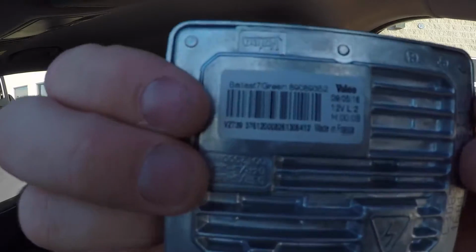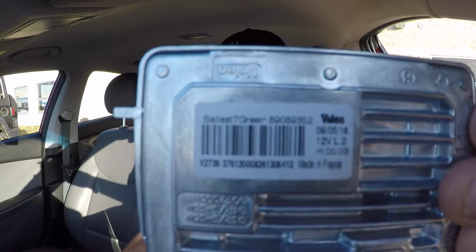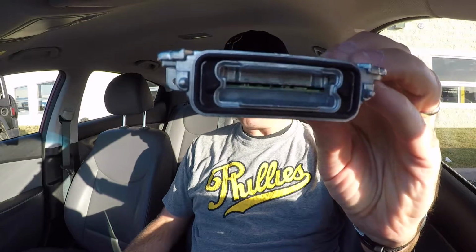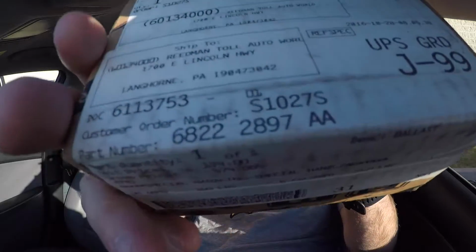Ballast. Okay, let me hold this up for you so you can see real close what that is. All right, you see that? I don't know if you can see it, try to get it closer. I don't want to make it blurry, but that's what it looks like. All right, I'm going to put this back in here. If you couldn't read what the part number was, this is what the packaging is on the side. And let's see, order number. Part number is 6822 2897 AA. All right. Hopefully this one's good. Can you see that?